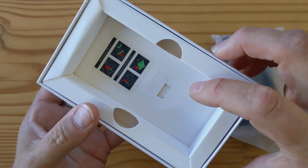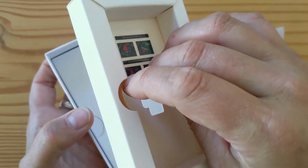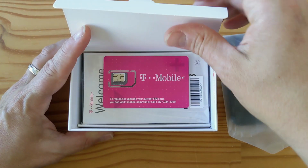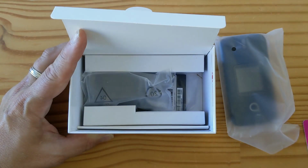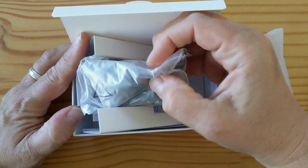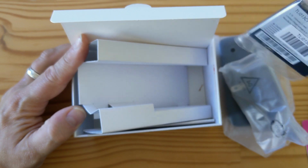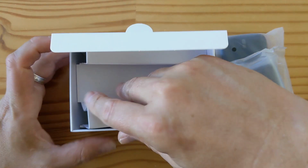Here is something that tells you how to put the battery in, I guess. And then we've got a little divider. Nothing in here. And here we've got a T-Mobile SIM. You've got some documentation, and you've got some accessories which are really wedged in here. It looks like a charger and a battery, because it says a removable battery. Does this feel like we're 10 years ago again? It does, doesn't it? There's nothing else in this box.